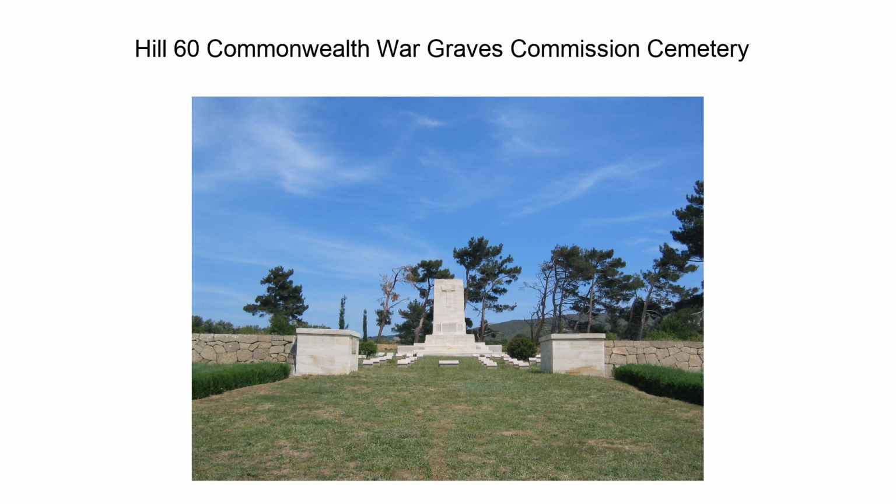Hill 60 Cemetery is a Commonwealth War Graves Commission cemetery dating from World War I at the northern end of the former Anzac sector of the Gallipoli Peninsula, Turkey, and the location of the Hill 60 (New Zealand) Memorial, one of 4 memorials on the peninsula which commemorate New Zealanders killed in the campaign but who have no known grave.